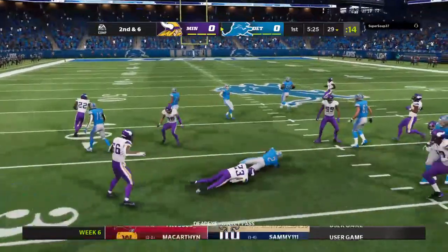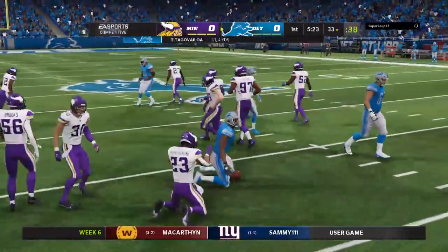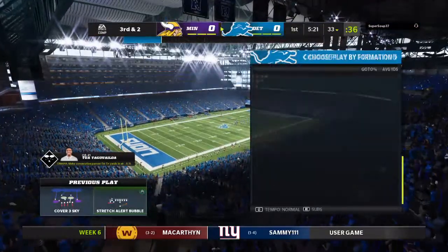Throw left side complete. That's Mack. 4 yards on the completion, and it sets up a third down.